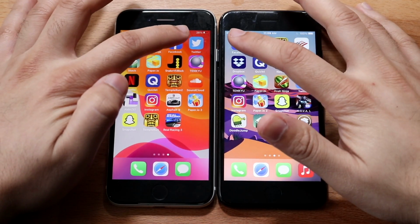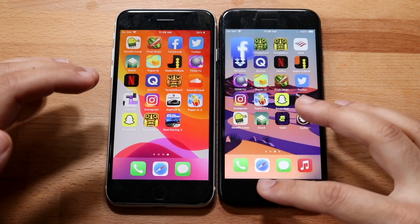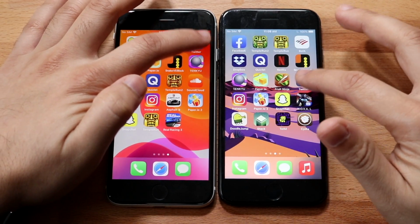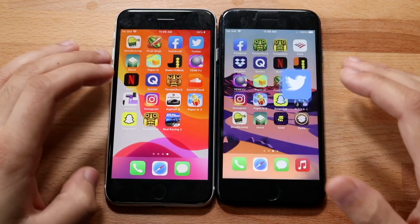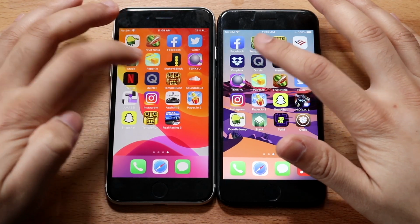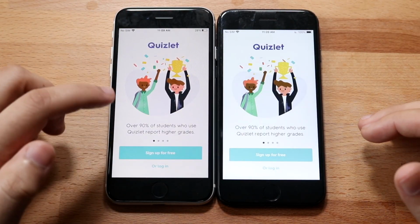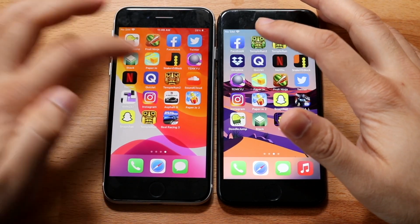Let's get into Facebook, 3, 2, 1. The iPhone SE 2 is faster. iPhone 7 a little bit behind. Let's get into Twitter, 3, 2, 1. And again, the iPhone SE 2 is faster here. iPhone 7 a little bit slower. Now it's kind of slowing down a little bit. Quizlet, 3, 2, 1. A little bit of a glitch when I clicked on it, but the SE 2 was faster there. Let's get into Dropbox, which I don't even have.